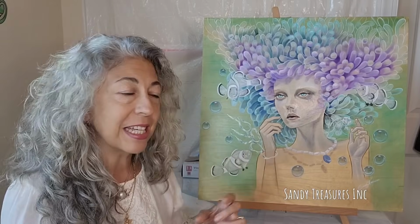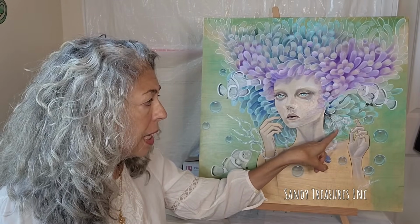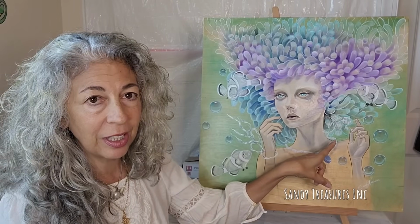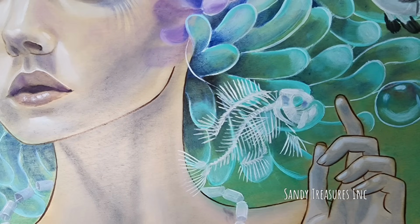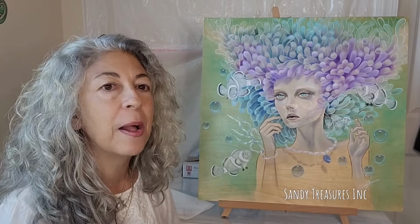So another aspect of this is the earring that I gave her, which is actually a dead fish. And my interpretation of this, although I did not find this exact fish bone, because I was looking for a clownfish skeleton somewhere on the internet and I did not see it. So I had to use another type of fish and go according to where I see the fins on the clownfish and just give that to the skeleton fish. So it looks like it belongs to the clownfish.